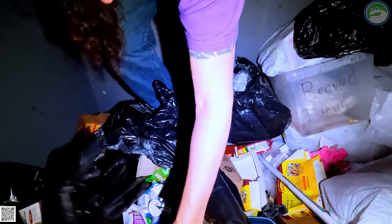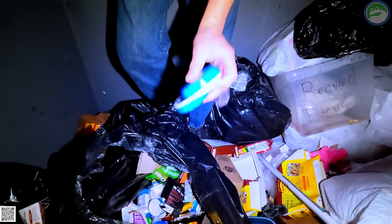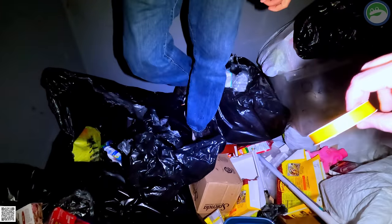There is laundry soap or something on this stuff. Yes, I see the laundry soap. It's right here. Oh, these are open. All right, I think that's it. That's all she wrote. Let's get out of here.